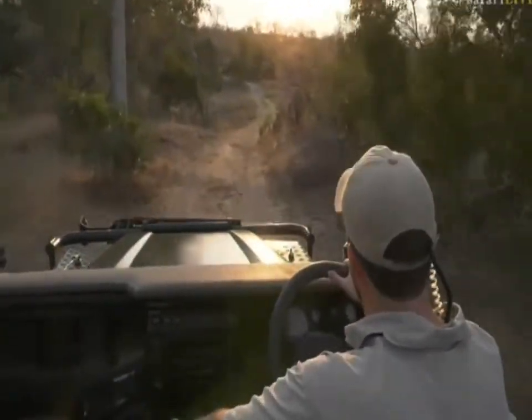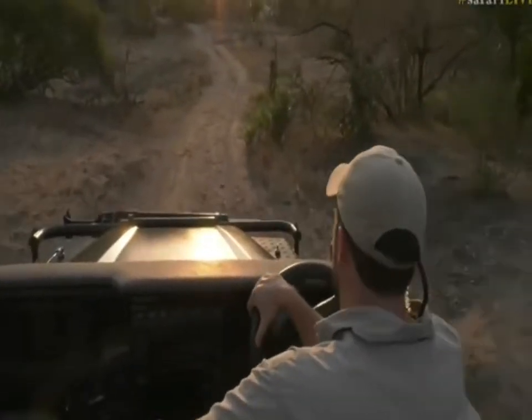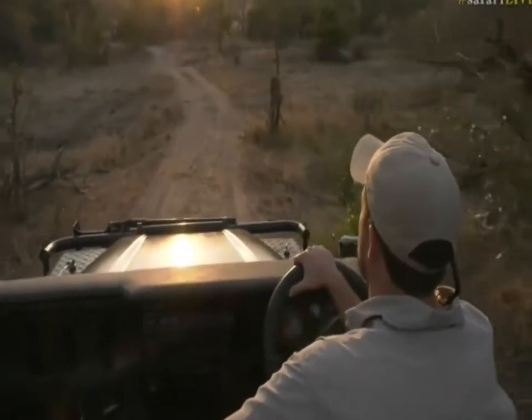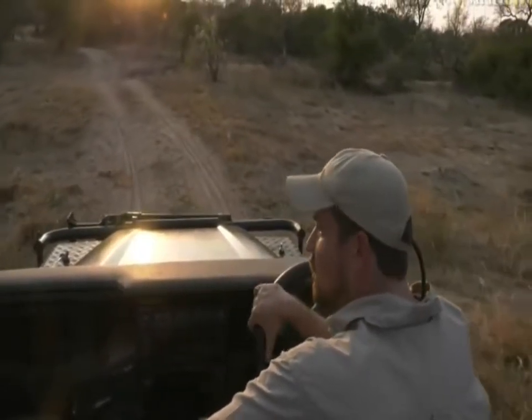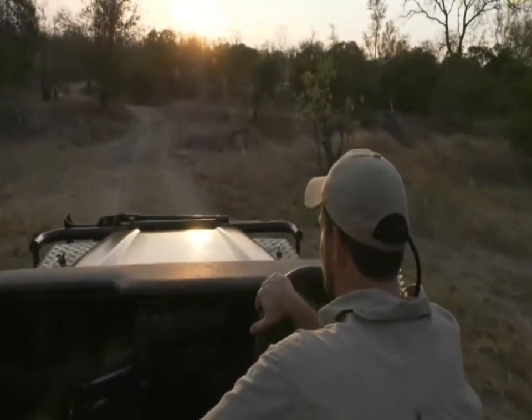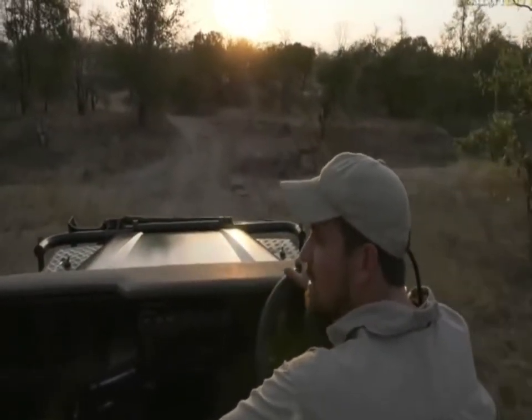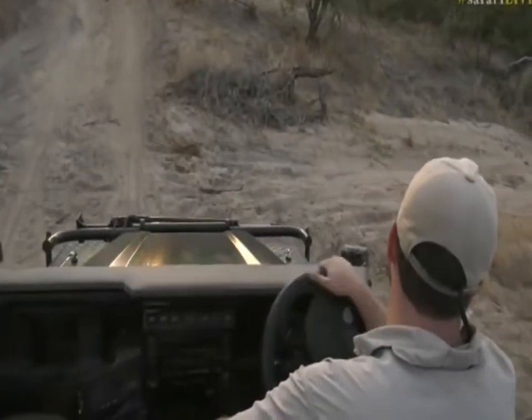And now she's progressed. Now we've seen her with duiker kills. We've seen her with, or heard of her with, impala kills. So she really has done quite well. But I'm not sure there's a leopard around here. There are so many impalas and so many different species of antelope here that if Tumba is here, he's definitely keeping a very, very, very low profile.